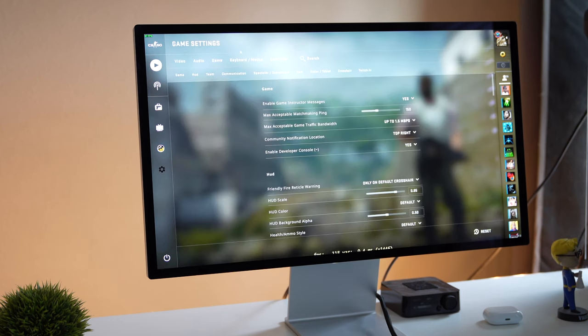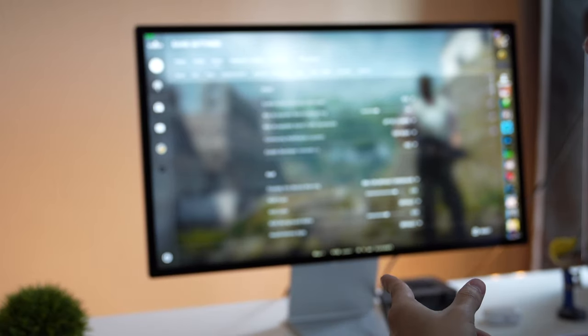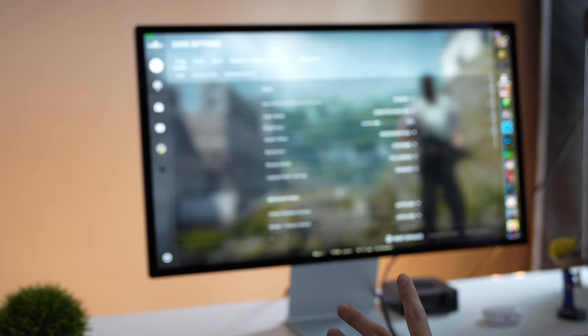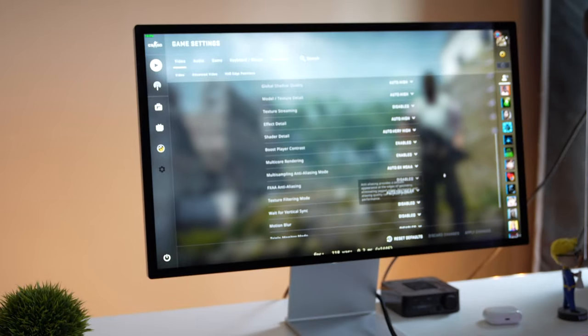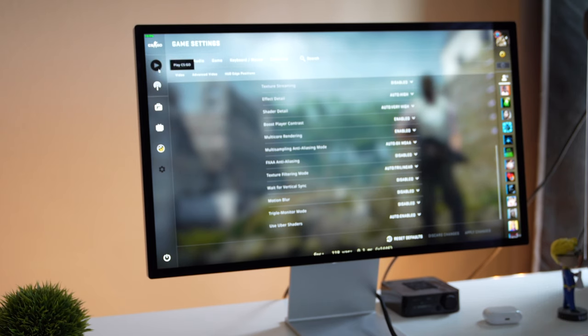Some of these games have hilariously bad scaling to 5K, and I think this game is one of the worst offenders, to be honest, because it's pretty bad. I'm going to go to video, and you can see it's at 5120 by 2880, and we have pretty much all high settings here. So let's jump into, oh, check this out.